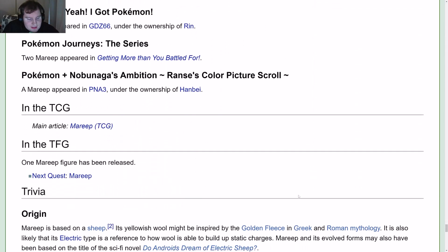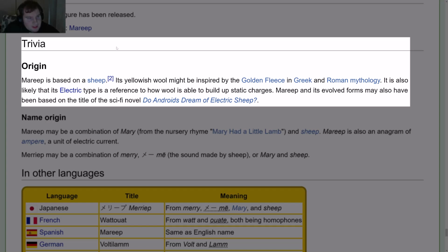In the TCG and the TFG. Trivia. Origin. Mareep is based on a sheep. Its yellowish wool might be inspired by the golden fleece in Greek and Roman mythology. It is also likely that its electric type is a reference to how wool is able to build up static charges. Mareep and its evolved forms may also have been based on the title of the sci-fi novel Do Androids Dream of Electric Sheep.